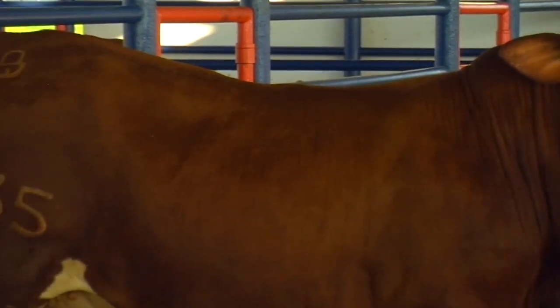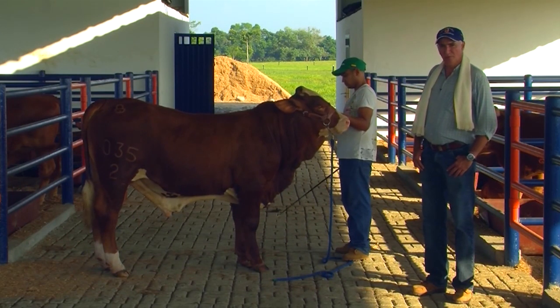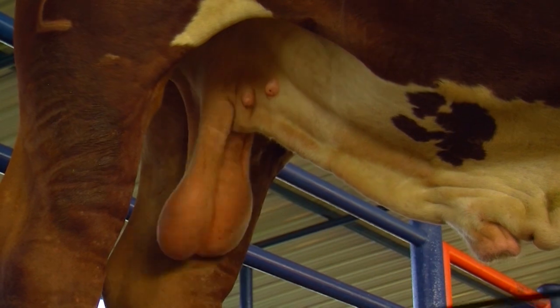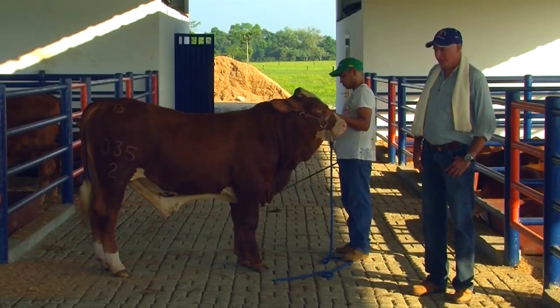We can also see a nicely sized and correctly placed foreskin and good-sized testicles. We also know and believe that this is going to be a very good reproductive animal and a good representative of the Beefmaster breed.